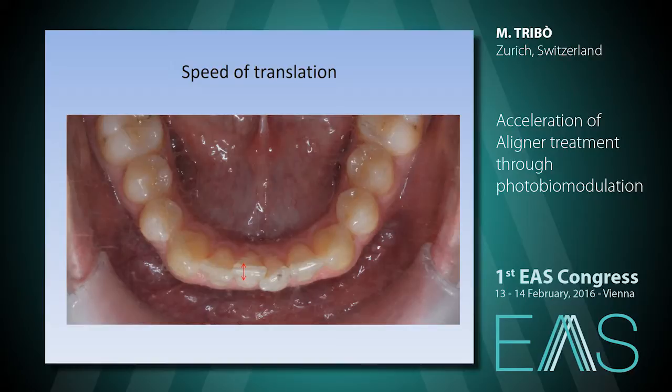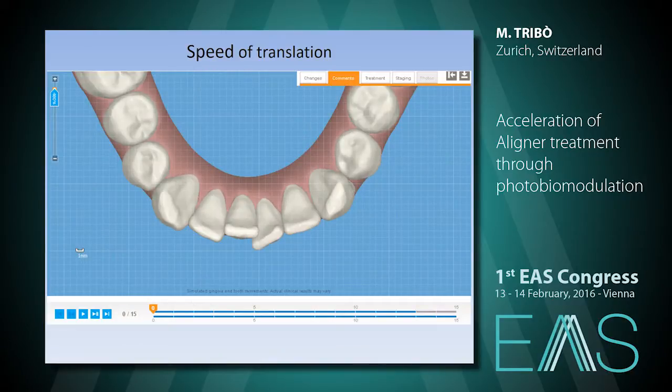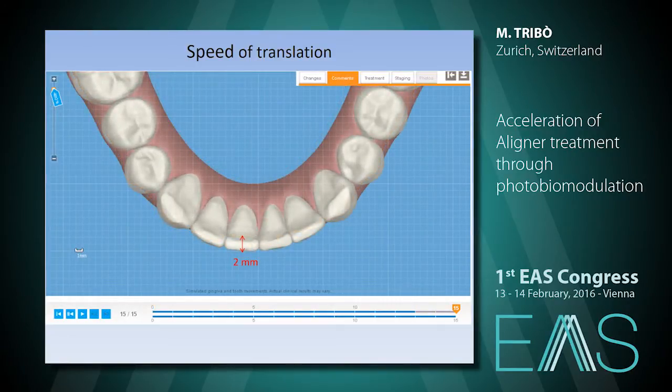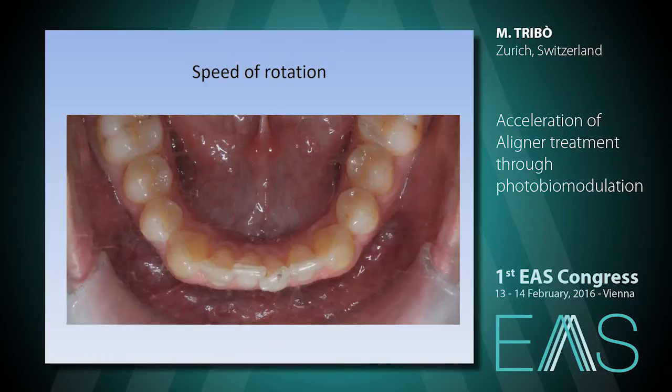Now, I wanted to look a bit at the speed of translation. We have here this lower central that will move forward 2 millimeters from the original position to the final position. We have these 2 millimeters, and we have 15 aligners. So without Orthopulse, we could have expected a movement of 0.14 millimeters in these 2 weeks. Now with Orthopulse, we had doubled naturally the speed to 0.28 millimeters per week. That's slightly more than default, so not really a big difference.